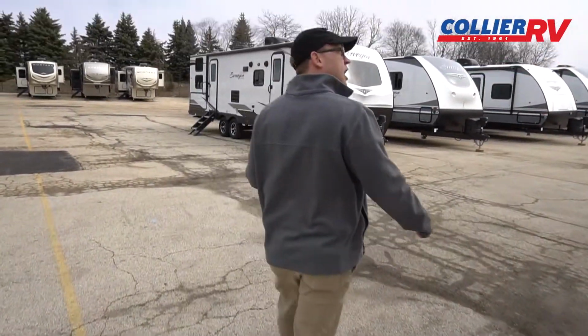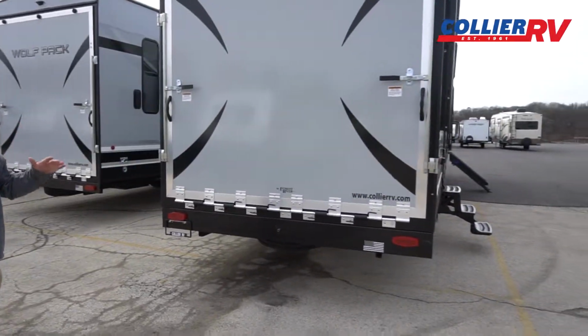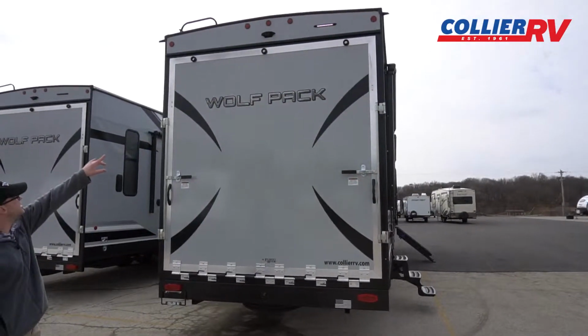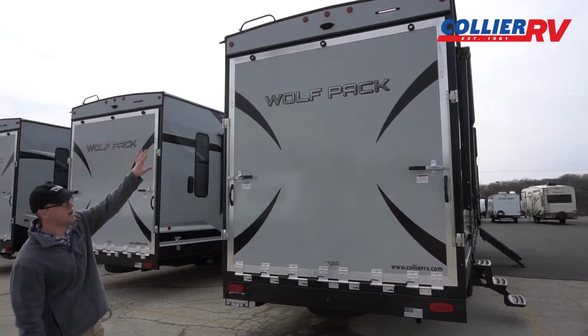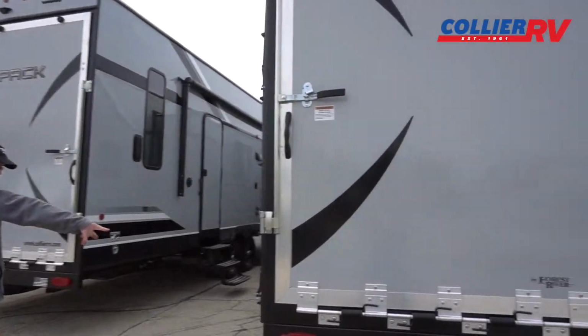All right, the patio system when this is down is optional. Every Wolfpack we get comes with the patio system. Nice LED light up there, and then you're wired for a backup camera if you wanted to add that. Spare tires in the back, that's a crank down.